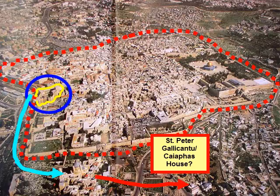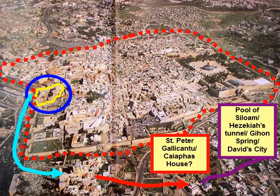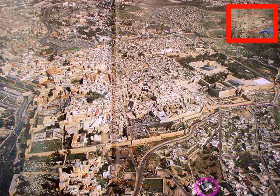Now, let's get back to our home base aerial and review a little bit of where we've gone. Of course, the blue circle and the yellow outline are Herod's temple over there at Jaffa Gate. And then we've been to St. Peter Gallicantu in the red square. Now we're going to head down more of the Siloam Valley to the Pool of Siloam, Hezekiah's Tunnel, and the Spring of Gihon, and David's City. There's the Church of Gallicantu, and we'll head right down to that blue area, which is the Pool of Siloam.